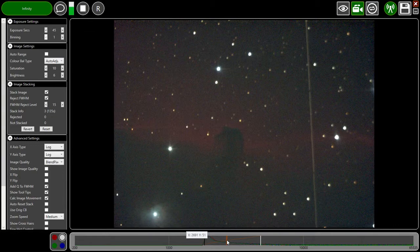After this, we'll let this expose one more time, to see if we clear up this image just a little bit more. I don't know that we will. It takes a lot of exposure time to get a good Horsehead Nebula image.